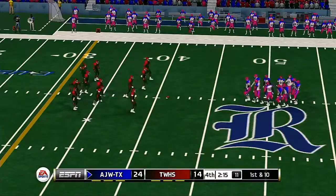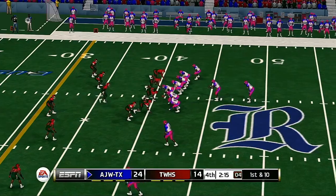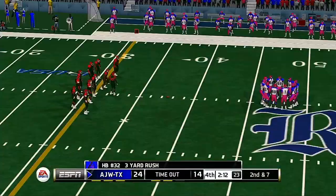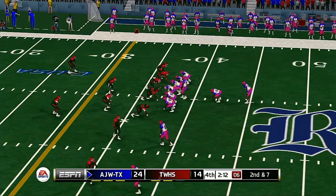Both teams are well aware that a score on this drive is going to create an almost insurmountable lead. This defense has really got to step it up and make a stop. Tackle around the 38-yard line. 3-yard gain by the running back. It's second and seven. Ball on the 38-yard line.